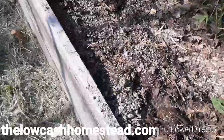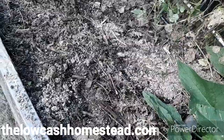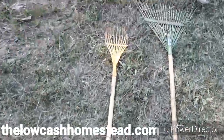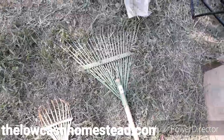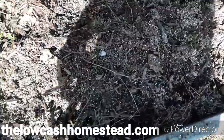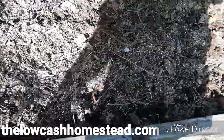So we're back from getting my micro miss, and this bed here was topped off with a mixture of coco coir and wood chips. I got my son's itty bitty rake, and then I got our rake, and no, they're not garden rakes, they're leaf rakes. I do have garden rakes, but for this I'm going to use a leaf rake. I'm going to just try to rake some of the wood back. Now it's kind of blended in quite a bit, and that's good.